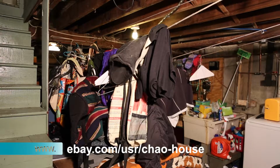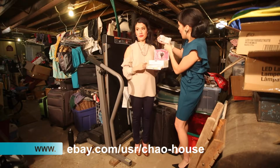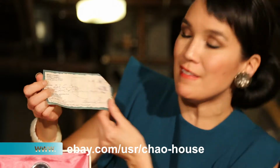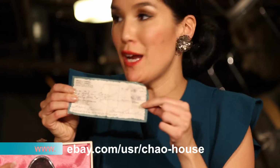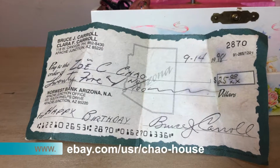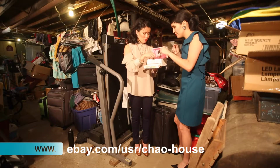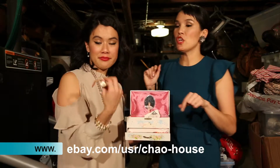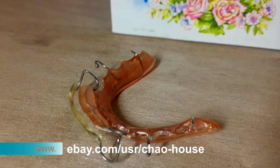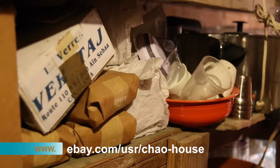We have a $25 vintage check, never been cashed. It has the date September 14th, 1998. Our grandfather was 5 days early with my birthday check. We've got a bottom retainer. So if anybody who has a set of lower teeth like mine, you're going to save $200. So that is quite a deal.